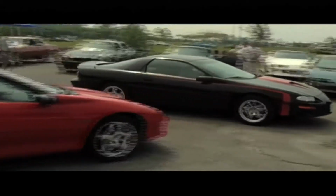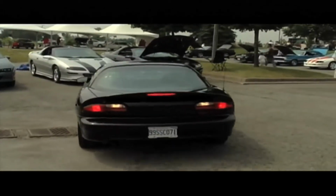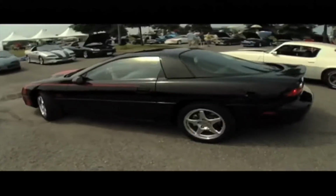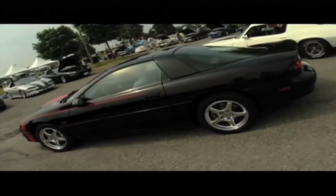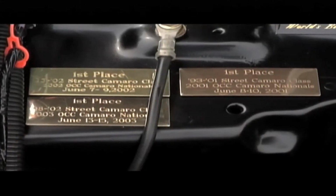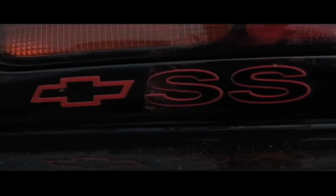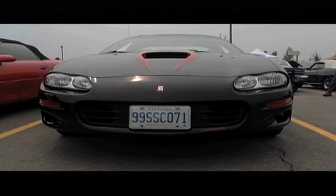Starting in 2002, through 2003, I won first place in the street class. In 2003, thanks to Tim Hortons, they dropped off a little coffee stain in my cup holder that I missed, and unfortunately I went back to second place. So this year, in 2005, I'm trying to come back and take my class again. So we're keeping our fingers crossed.